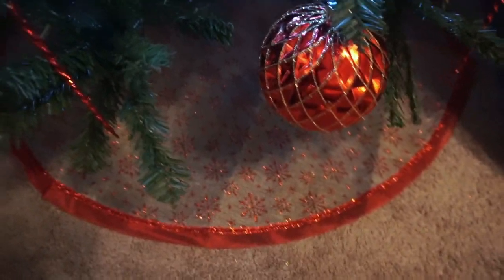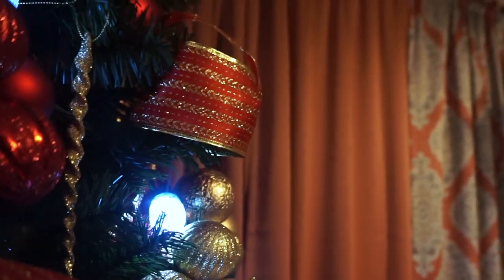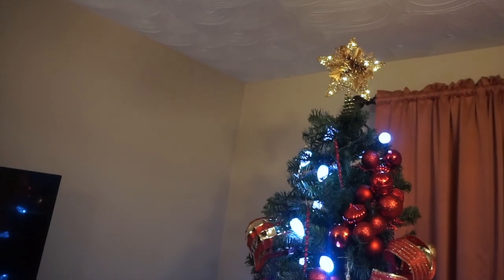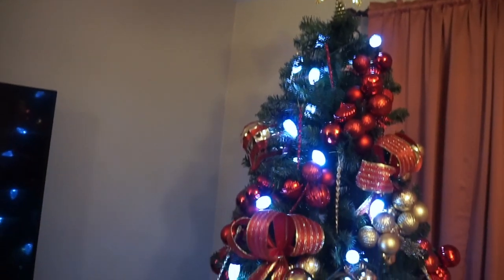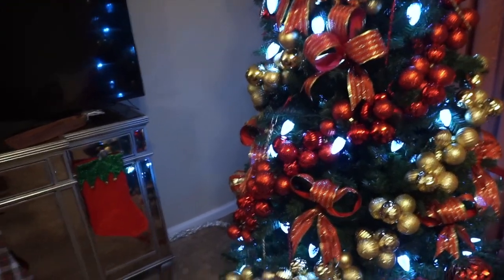And then the Christmas skirt is tan and red. And we cannot talk about a tree without showing the star. Girl, this star is trying to embarrass me. Why is this star on against me? Look at this. This is so cute. I think it did a really great job.